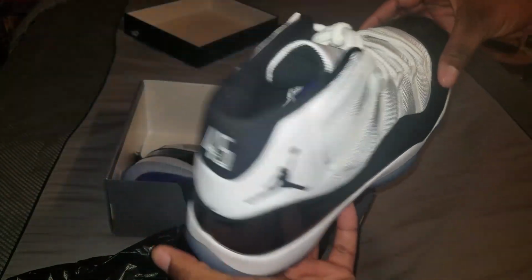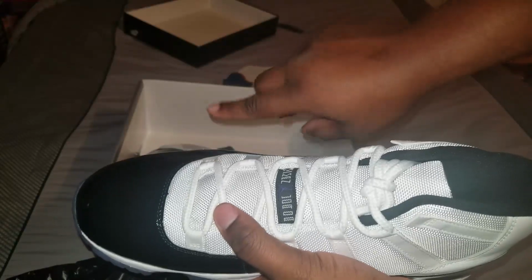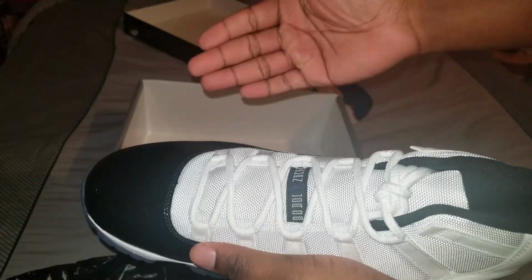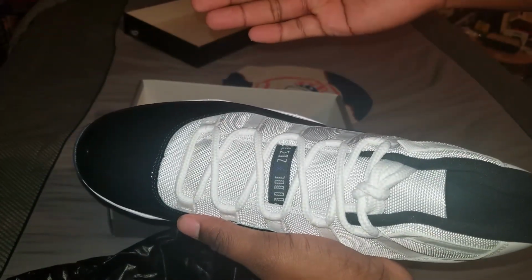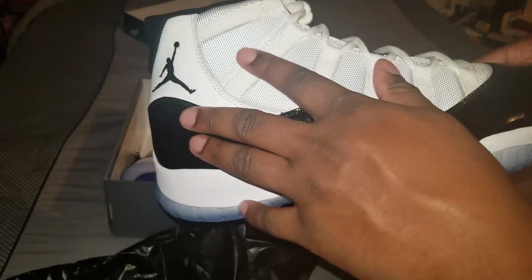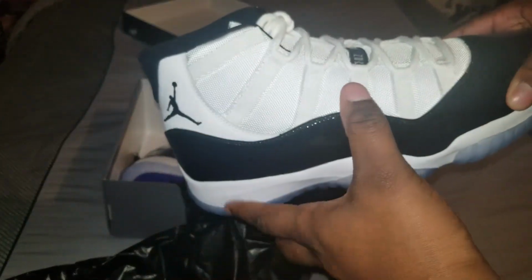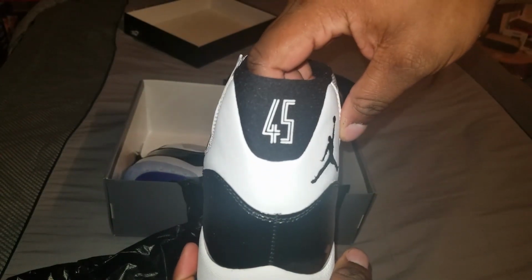But patent leather was apparently put in place by Tinker because he saw when Jordan would cut, his foot would come sliding out over the shoe, so this was meant to provide a lot more lockdown. So we got the carbon fiber mid, the nylon and mesh upper here that's supposed to conform to your foot. Key thing, 45 in the back.